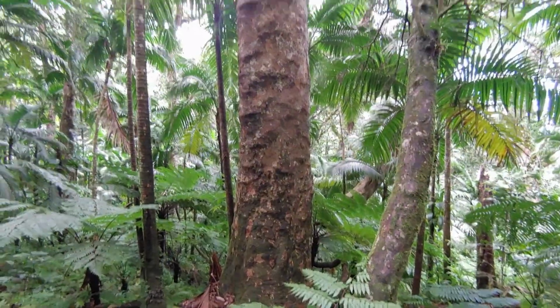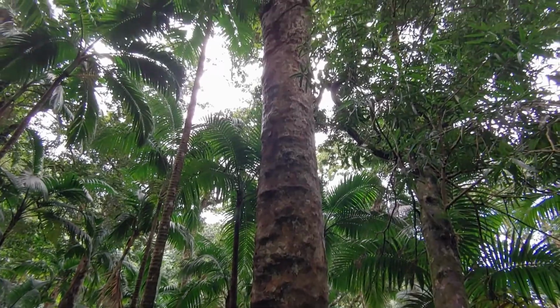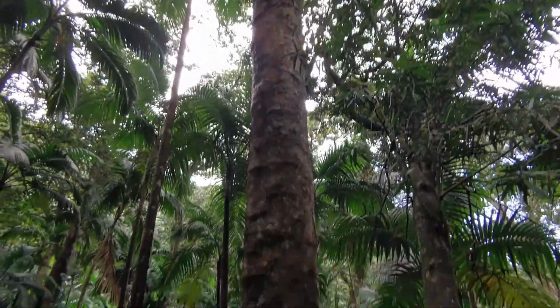It's the oldest tree on the trail. This is a 400-year-old tree. Like the bigger one.